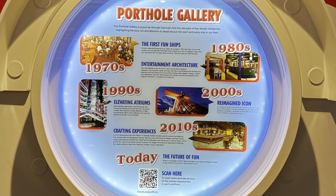And then lastly, we're going to talk about this glass etching, the mirror sketches. Yeah, so they actually had the artwork reproduced, and they were hand-drawn sketches by Joe Farkas himself. On the left is the Carnival Fantasy, and on the right is Carnival Fascination during the naming ceremonies.